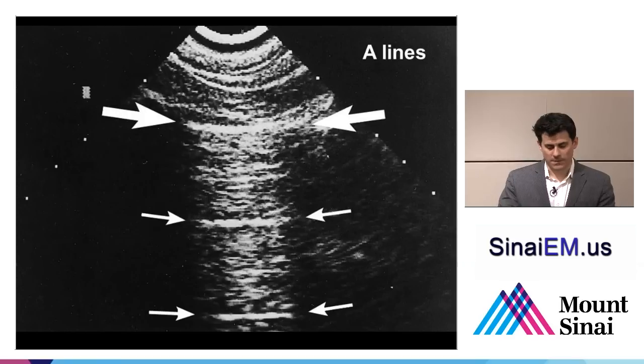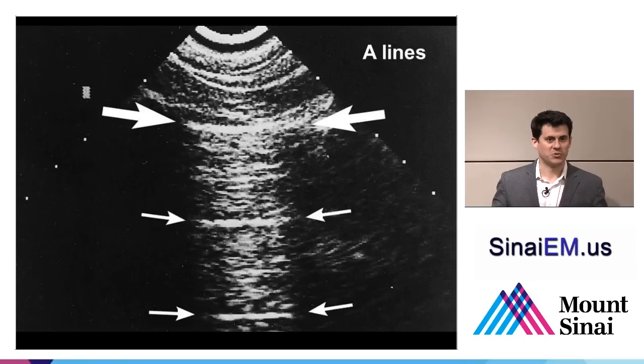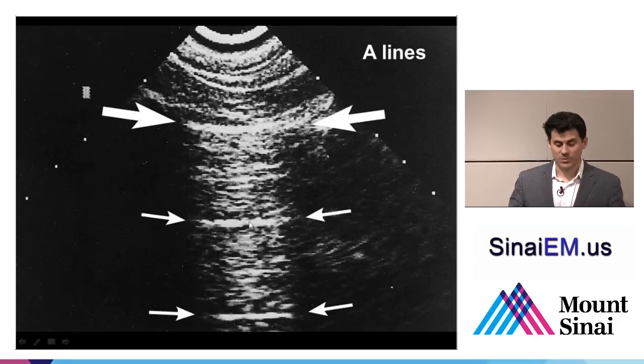So if we look at normal lung, now I have a curved array transducer instead of the linear transducers we've been looking at so far. Looking at the lung, we can see these bright white horizontal lines. And these bright white horizontal lines are reflections of the pleura. You will see that they are equidistant from the skin surface down to the pleura. So one length is the first A line, the second length is another A line, and another A line.